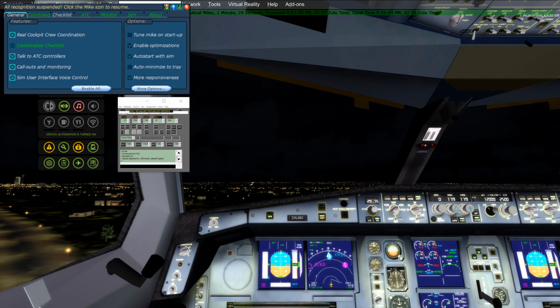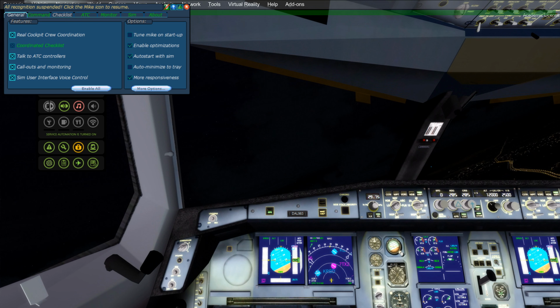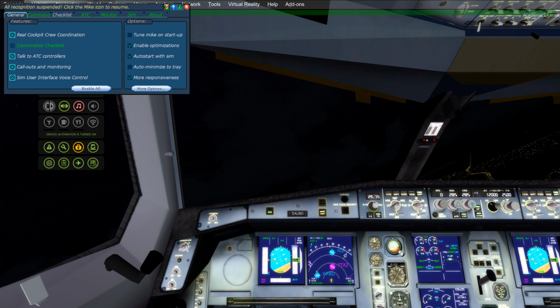Delta 5591, radar contact. Continue via the Alpha Lima Lima 4 transition, departure climb 12,000. Via the Beta Lima 4 transition, climbing 12,000. Delta 5591.